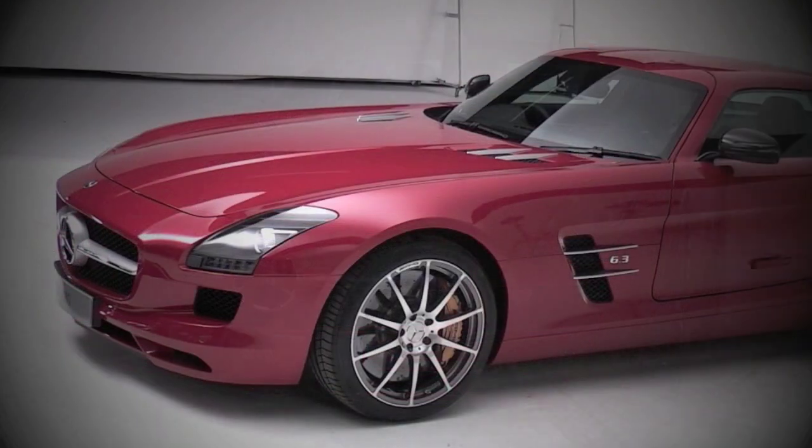My name is Mark Fetherston. I'm a designer for Mercedes. I've worked at Mercedes for 11 years and I've always liked cars. I'm very passionate about cars, liked art, and I combined the two and discovered that you could actually become a car designer. That job exists.